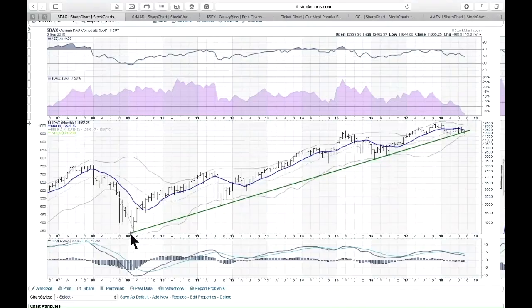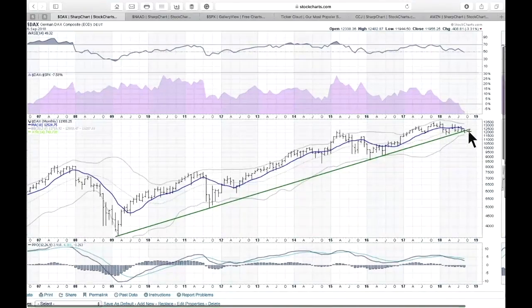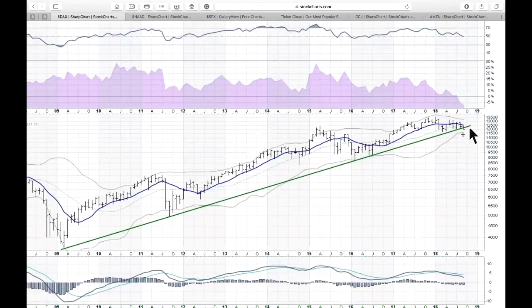And if you look at this trend line, this is 2009. Nice touch in 2011, multi-touch in 2016, and then 2018 we've kind of been riding the line, but this month, and we're only on day 5 or 5th trading day of the month, what we're seeing here is we're getting down into where we're breaking the trend line. We're definitely below the center of the monthly Bollinger Bands, and I think that's cause for concern.